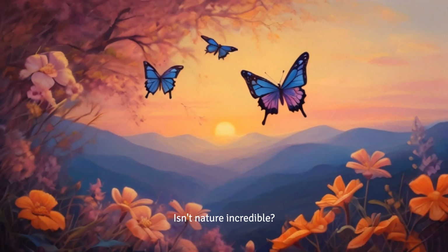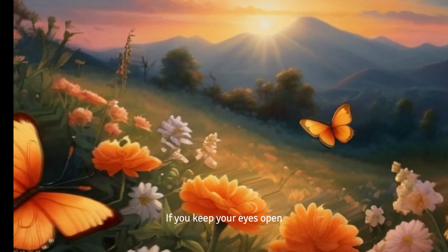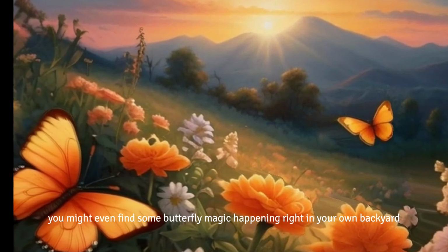Isn't nature incredible? If you keep your eyes open, you might even find some butterfly magic happening right in your own backyard.